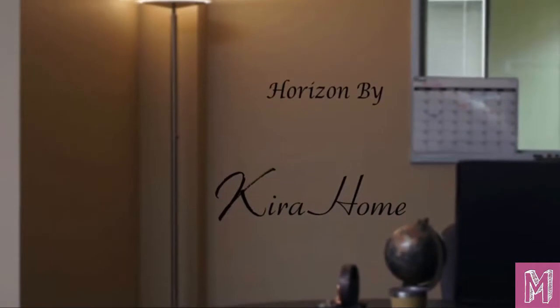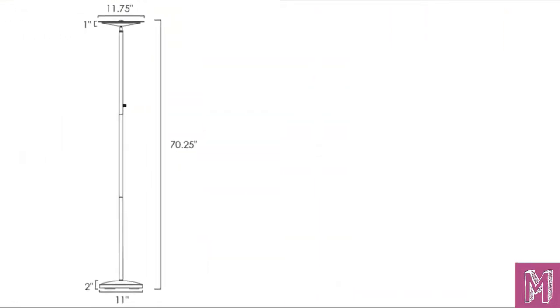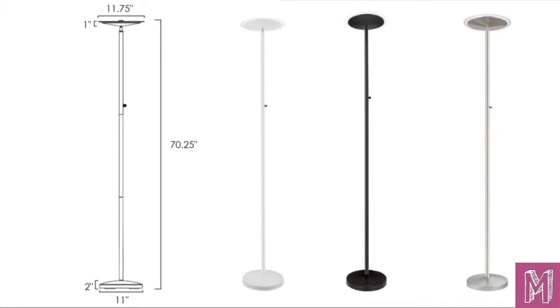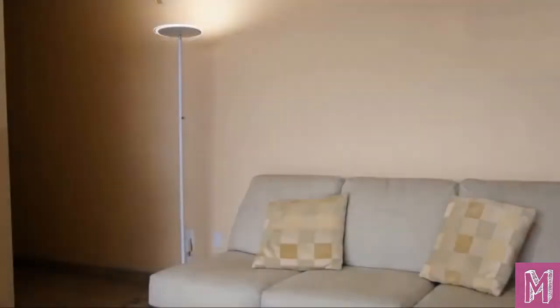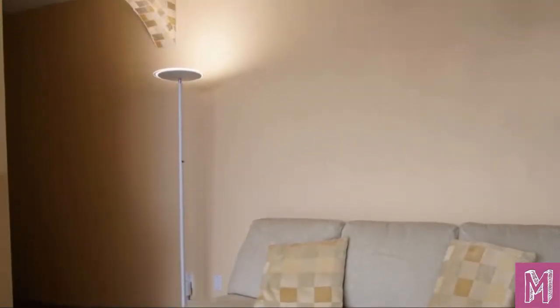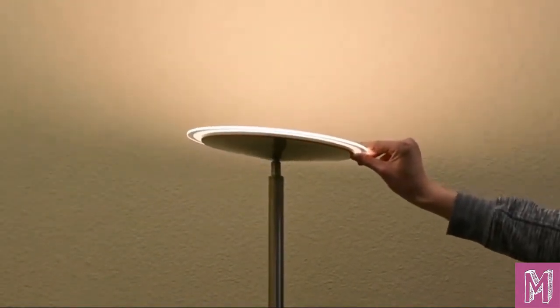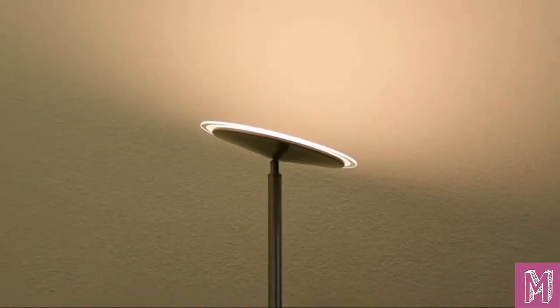Horizon Torchiere Floor Lamp is a stylish modern light that will enhance your space and provide you with exceptional task and mood lighting. Horizon is a tall, slender floor lamp offered in three different finishes. Measuring 70 inches in height and 11 inches in diameter, this floor lamp was designed to fit in small spaces and provide overhead lighting. Its pivoting head makes it easy to change lighting direction, while a quality Saturn glass diffuser softens light output, creating a warm, inviting atmosphere.